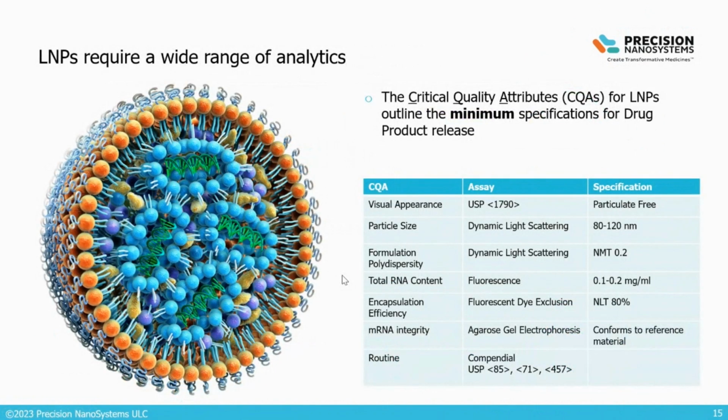Now, today I'm going to talk a bit about the critical quality attributes, or CQAs, and why you may want to go a bit beyond these. Working with many CDMOs, you will get a standard list of CQAs that they will do for your material. In the bottom right here, I've shown a list of what these generally look like. These are things such as appearance, particle size, RNA content, etc. What's important to note is that although these are really important characteristics, they exemplify the minimum specifications for your drug product release. They don't enable a development of the LNP itself. And in fact, you will need a lot more analysis to go from proof of concept to the clinic.